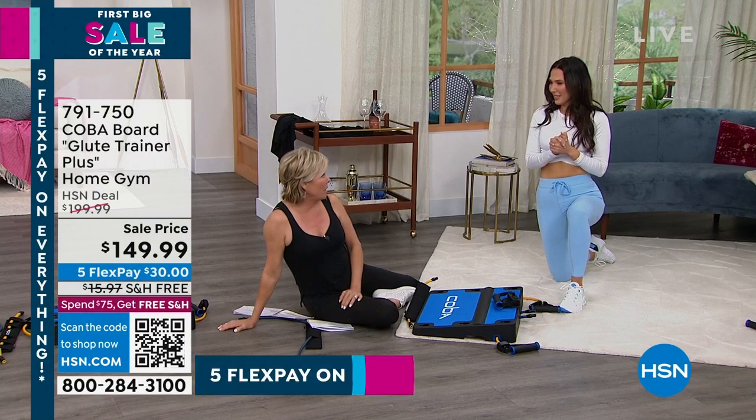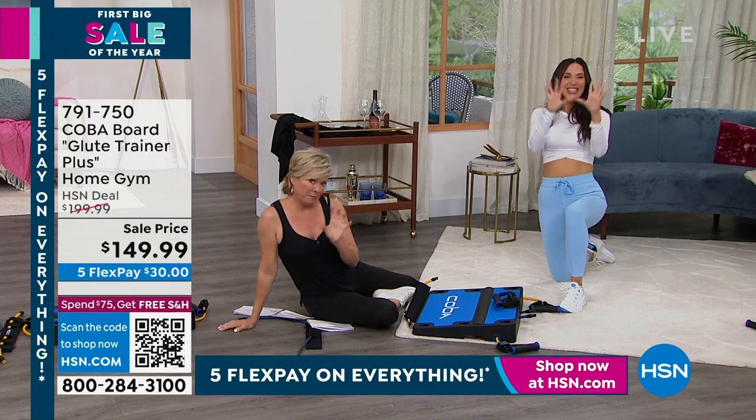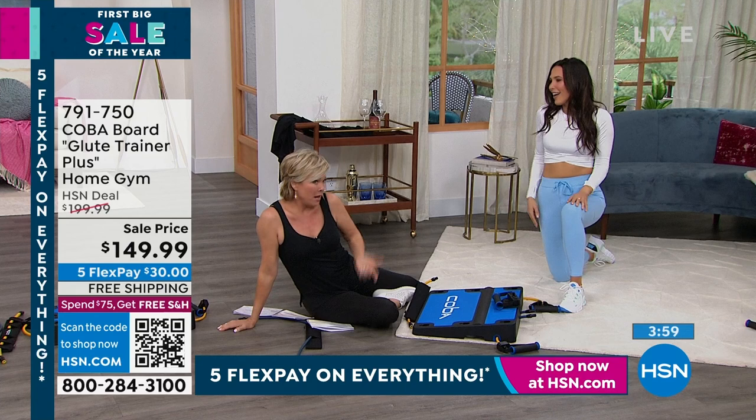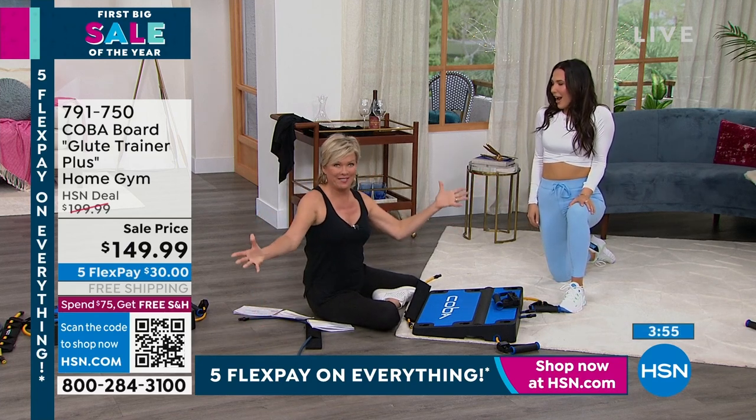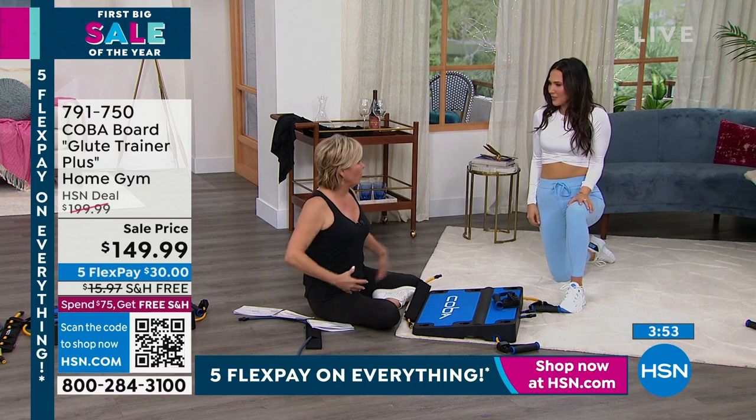Who doesn't want to have a little bit tight butt? Everyone just wants a nice tight butt, a little lifted, and the side benefits to that, aside from, you know, it feels good. Is everything else stronger? Yes.